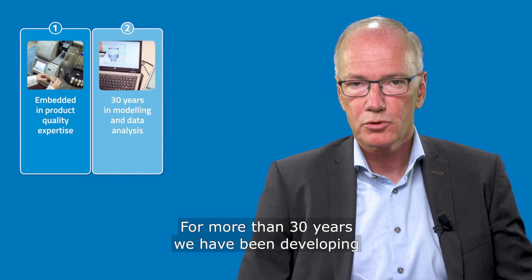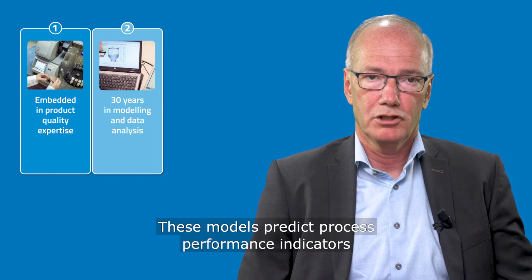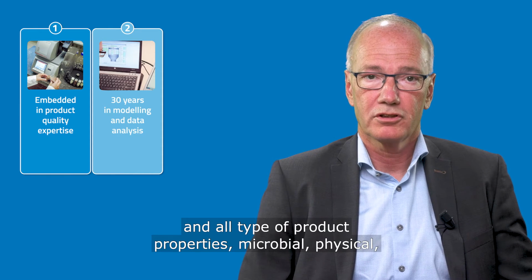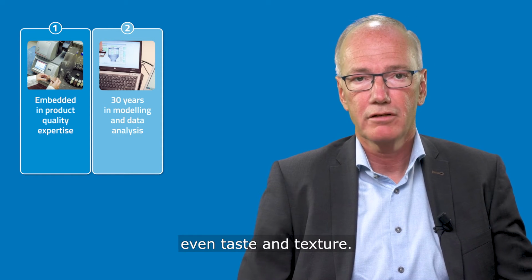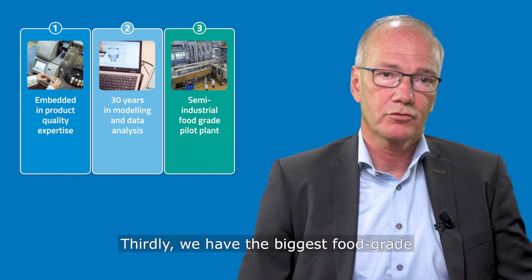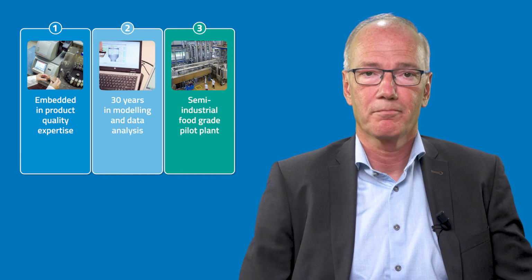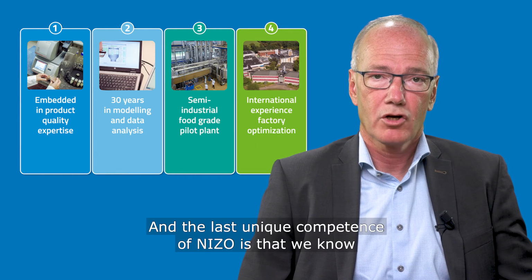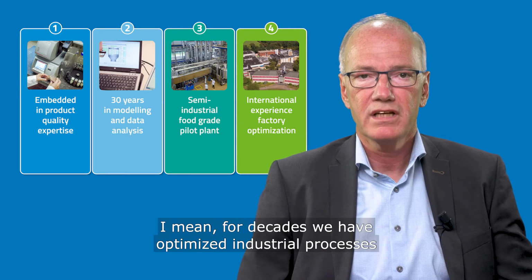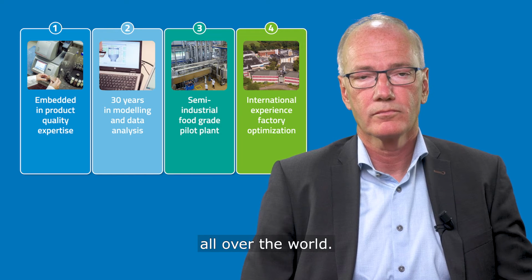For more than 30 years we have been developing and validating process simulation models. These models predict process performance indicators and all types of product properties, microbial, physical, even taste and texture. Thirdly, we have the biggest food-grade semi-industrial factory in Europe, our NIZO pilot plant. And the last unique competence of NIZO is that we know what we are talking about. I mean, for decades we have optimized industrial processes all over the world.